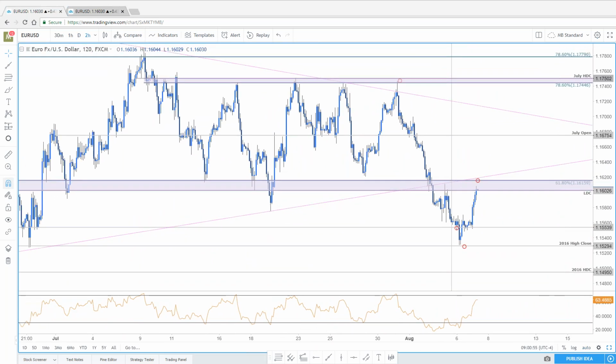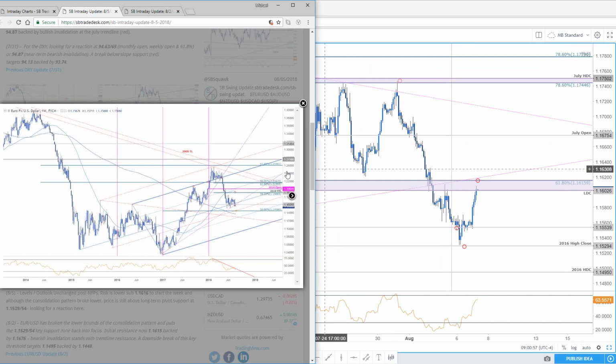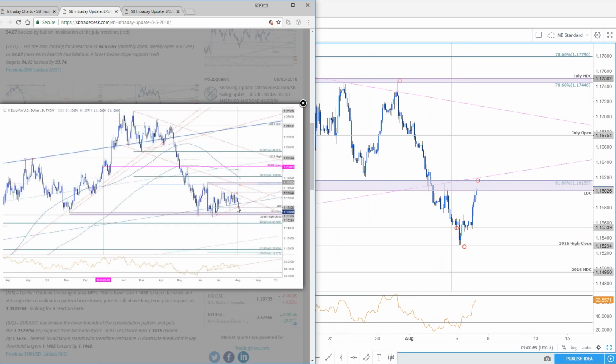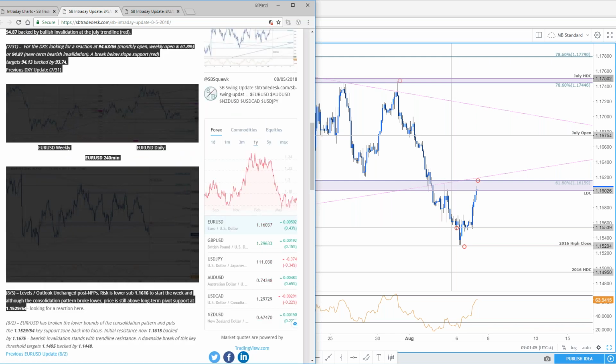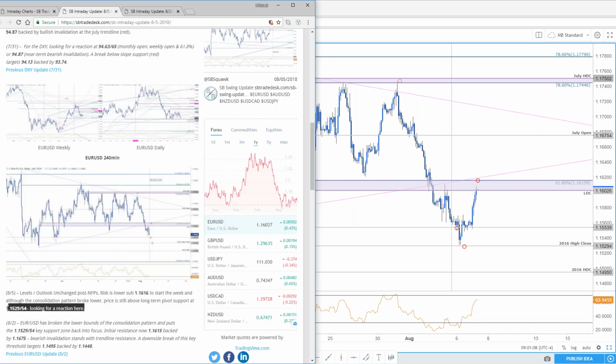Okay, here's what the level looked like again on the daily chart earlier in the week, there was the break. There's that key level we talked about, 1530, 1554. That was the region to pay attention to. Look for a reaction there, and boy, did we get it, right? Boy, did we get it.